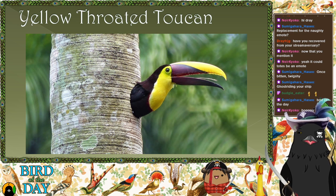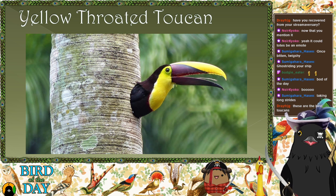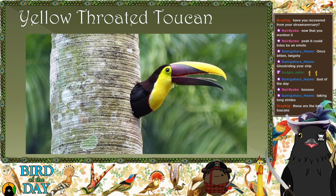Yes, yellow-throated toucan. Today we're talking about toucans, and honestly, I think these are one of the prettiest toucans. I love that coloration on their beaks. That yellow diagonal stripe with that really beautiful burgundy color. I mean, that's a gorgeous one. And then having that yellow feathering on their neck that matches. I mean, this is great bird design right here. Fantastic. A+ bird design. Solid work in that design. Not that we're proponents of intelligent design, but no.